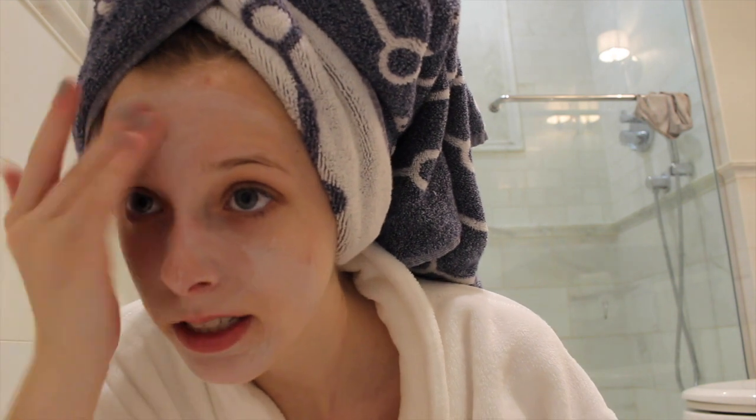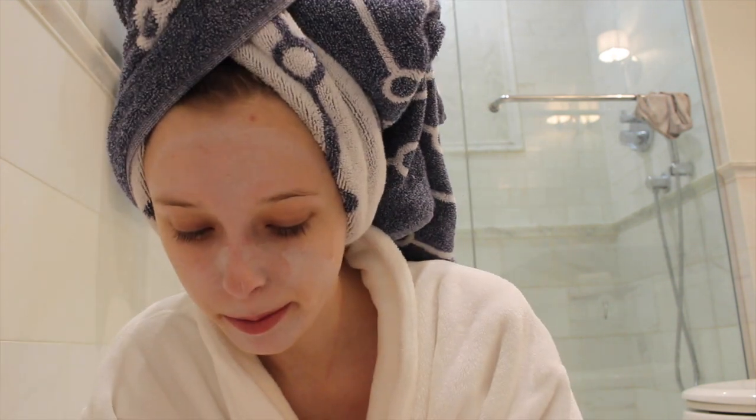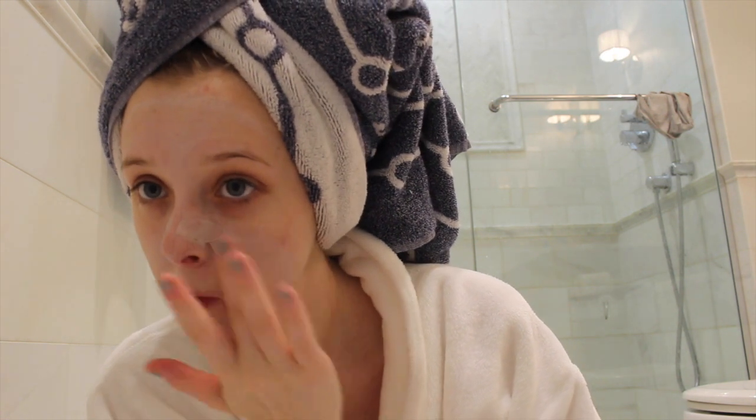Oh my god, why is this so light? I mean, I'm fine with it, but I feel like it's normally not that light. I'm gonna focus it more in the areas that are more problematic to me. Okay, I'm gonna leave it.